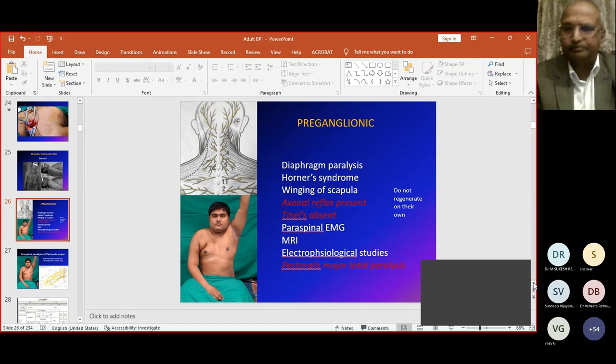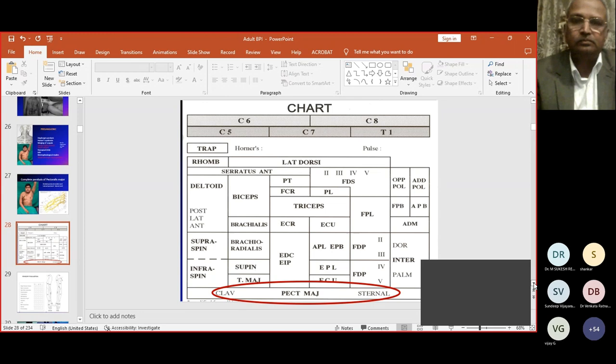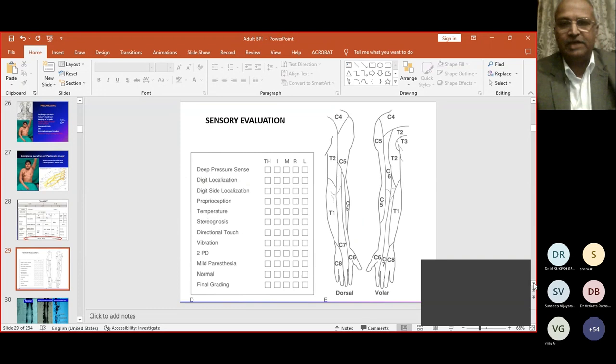And again, if there is a complete paralysis of pectoralis major, because you all know pectoralis major has a dual innervation, medial pectoral and lateral pectoral. Medial pectoral comes from the medial cord, and lateral pectoral comes from the lateral cord. So if both are paralyzed, that means it is a total palsy. It need not be preganglionic, it can be postganglionic also, but all the roots are involved. Whenever you examine, you must have this muscle chart and the sensory chart and go accordingly.